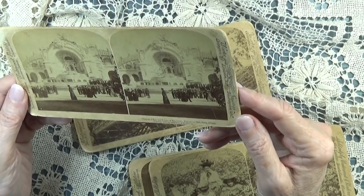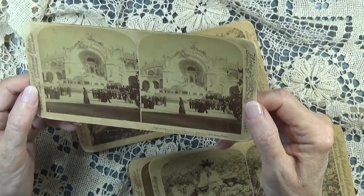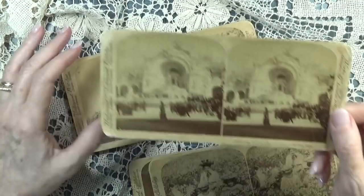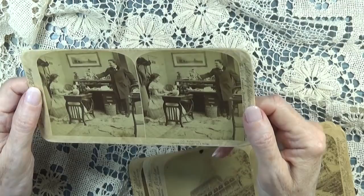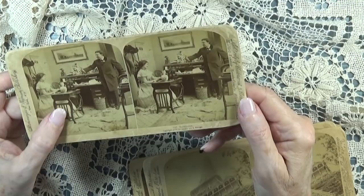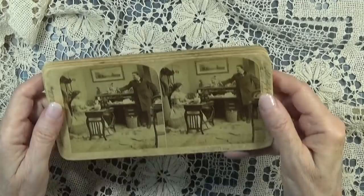My, what a delightful Washington, D.C. again, Chateau in the exposition of 1900 in Paris, France. And the Eiffel Tower, for those of you who love all things French. And a family salutation, copyright 1902. And the gentleman and the lady at home. I believe she's at a desk. So I, of course, had to have those, because they are just truly lovely.